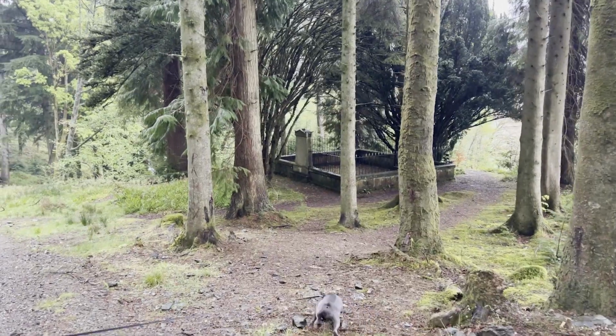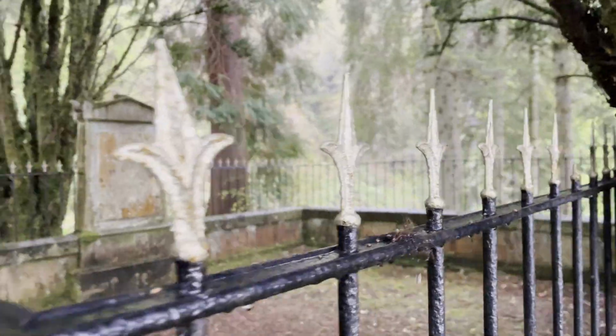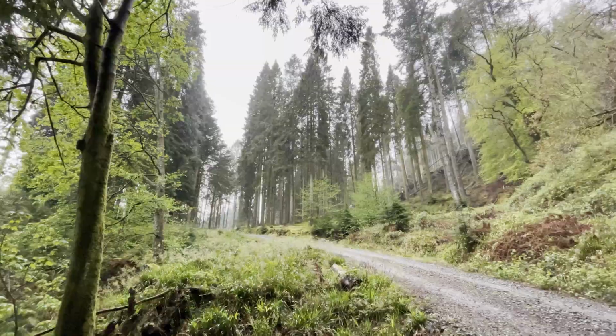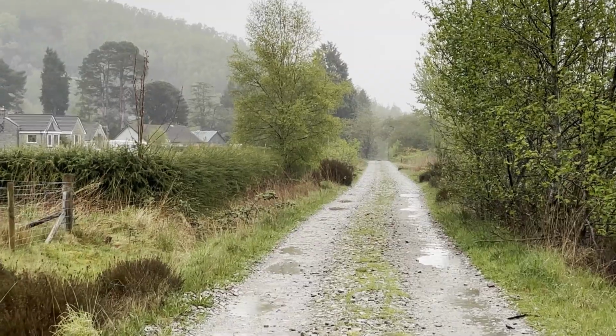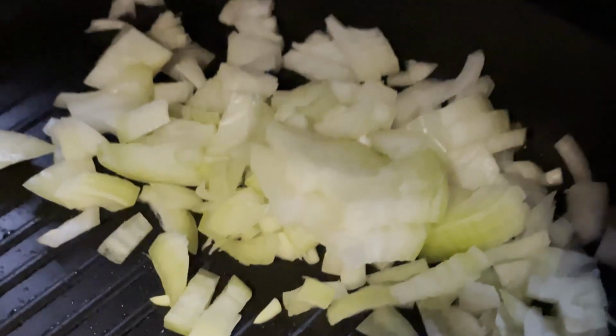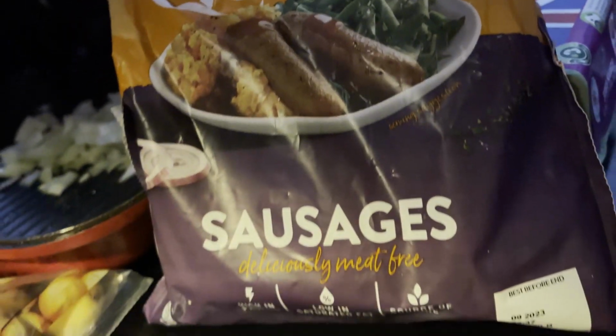This grave is the grave of Archibald Douglas Esquire of Glenfinart Estate, who died in 1860 on the Ardentinny estate. Casey's just cooking up another classic one-pot meal for us.